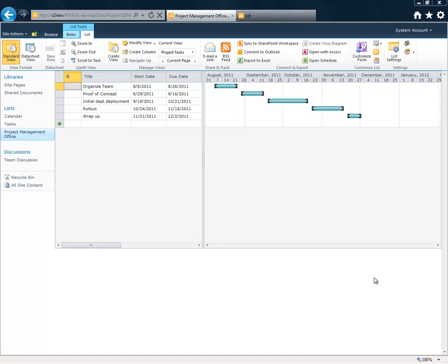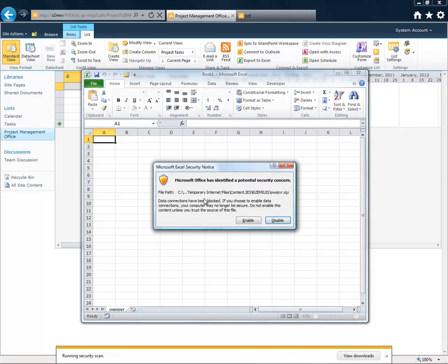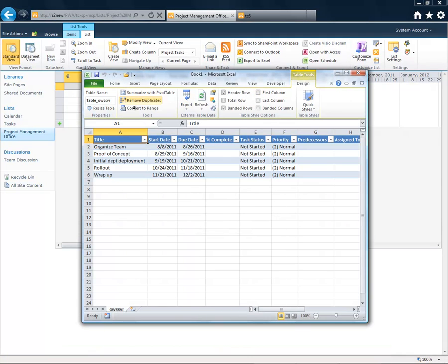Here we're looking at a SharePoint 2010 screen and a list of tasks that we are seeing in the new SharePoint 2010 Gantt chart viewer. Well, this information can be saved in a list that can be used directly by Time Control very easily. I can export this information to Excel, open it in Excel 2010, and immediately save this list in a CSV file to be used by Time Control.